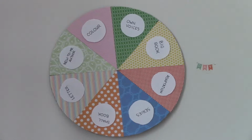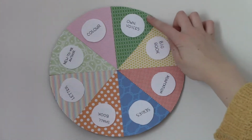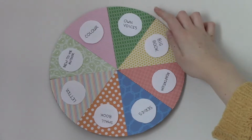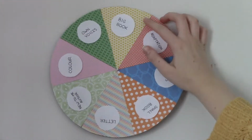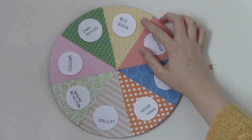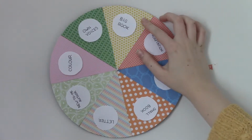So I have 12 different prompts on my wheel to help me pick my TBR, so I'm going to go through them. The first one is Own Voices. So this one, I just pick a book written by an Own Voices author. The next one is Big Book. So this one is just a large book, probably 400 pages and up.